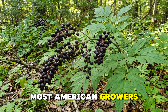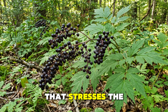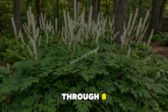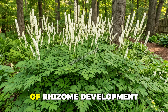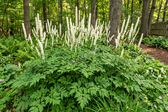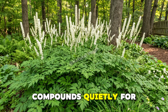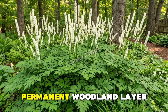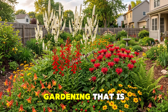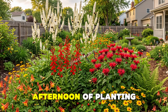Most American growers attempt black cohosh in part shade borders with afternoon sun, the exact condition that stresses the rhizome, reduces bloom, and prevents natural reseeding in zones 3 through 8. That single-sitting mistake cost them 5 years of rhizome development and produces a struggling plant instead of a permanent expanding woodland layer. Plant black cohosh once in true deep shade, and the rhizome compounds quietly for 5 years, then delivers a permanent woodland layer that no other plant on this list can build in that space. That is not gardening. That is investing in an ecosystem that pays permanent returns on a single afternoon of planting.